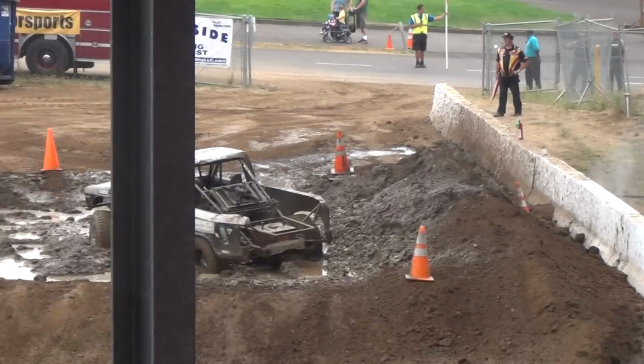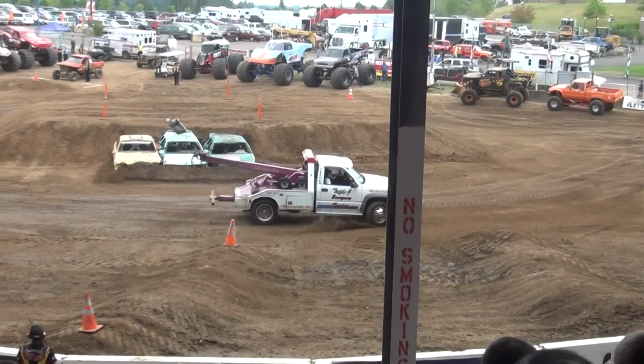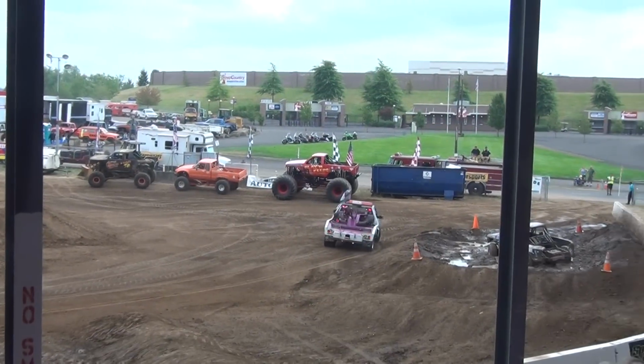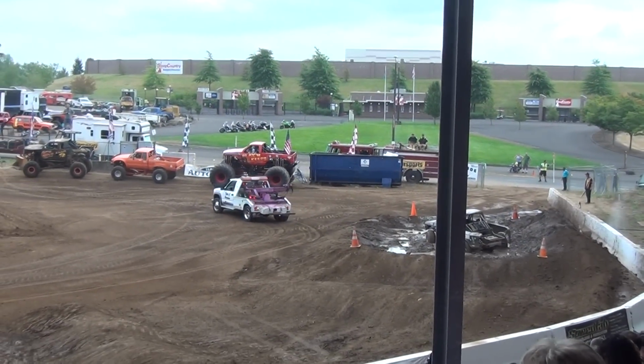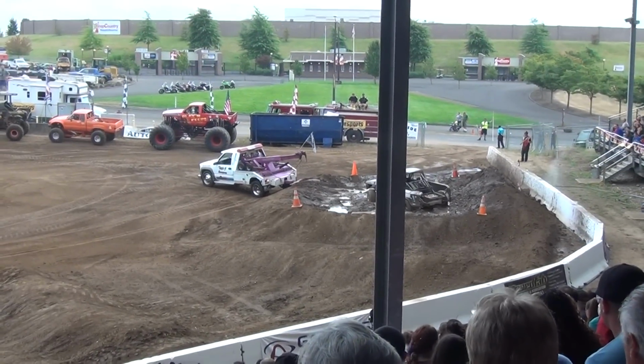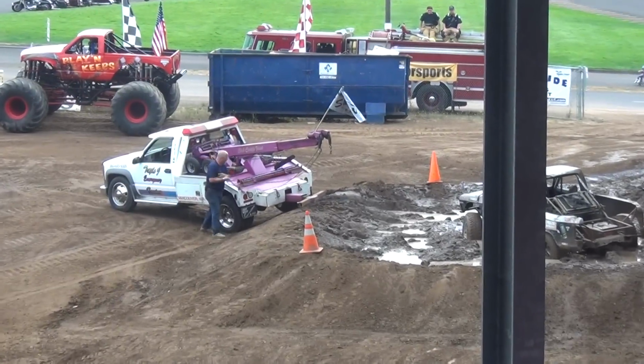Here comes my man Shorty, though, from Triple J Towing. Shorty's gonna get him out of there quick. He's the fastest vehicle remover I have ever seen. This man is quick, and trust me, quick is important in a show like this. There he is right there, big fella. How you doing, Shorty?